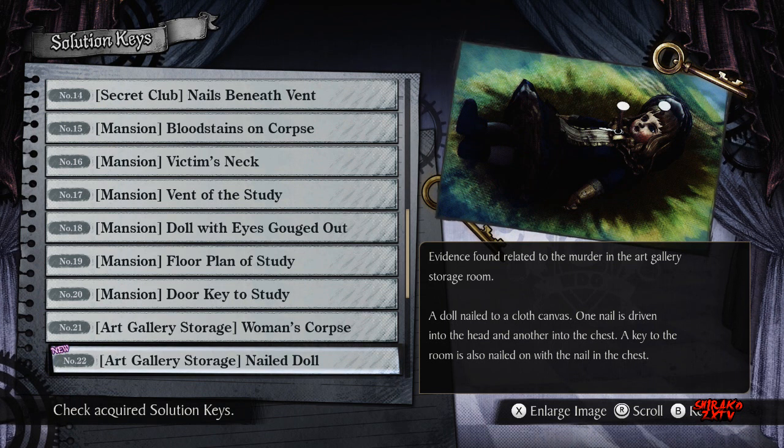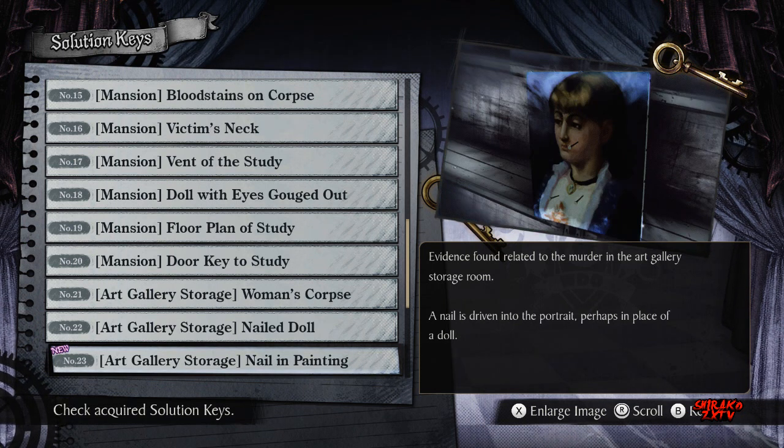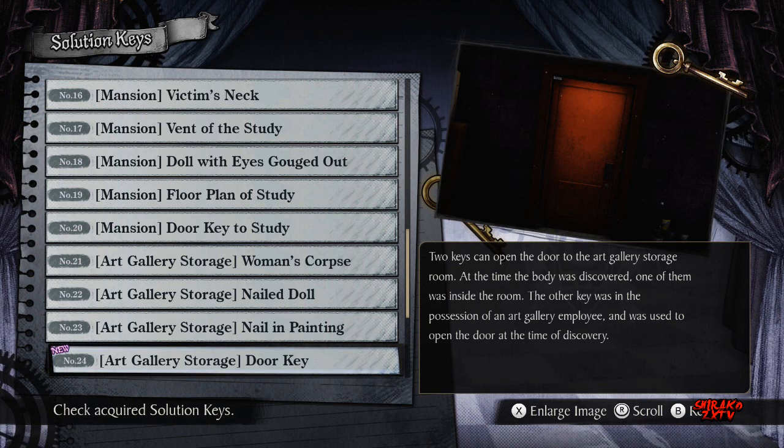Evidence found related to the murder of the art gallery storage room: the doll nailed to the cloth canvas. One nail is driven into the head and the other into the chest. A key to the room is also nailed on with the nail in the chest. Evidence found related to the murder: a nail is driven into the portrait, perhaps the place of a doll.